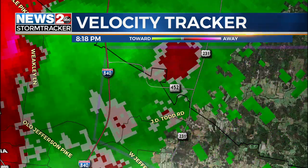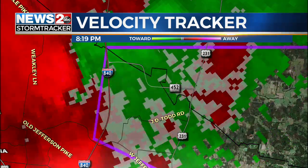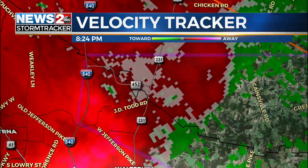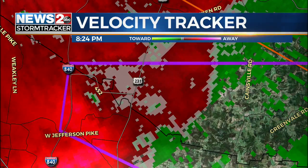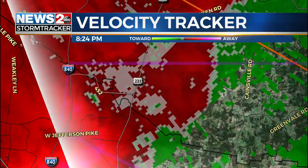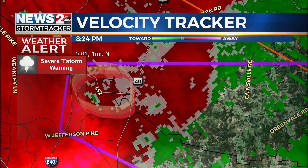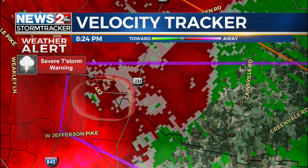Right. Yes, there it is. So, okay, there it goes. It looks like it's almost going away a little bit. It was right there, then it's kind of faded out on this last scan. Looks like they're trying to reissue the tornado warning. Yeah, they are. No, it's continuing. Yeah, continuing.